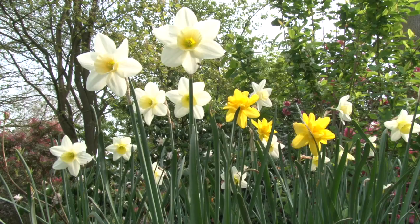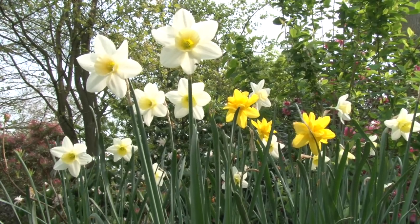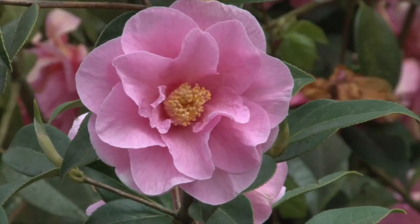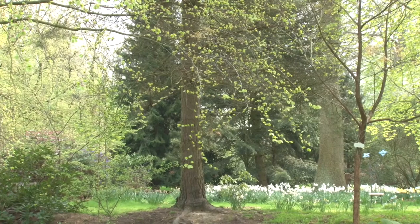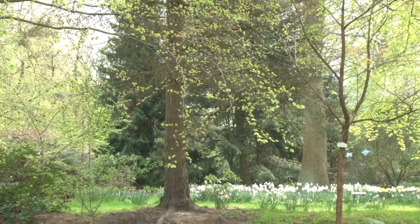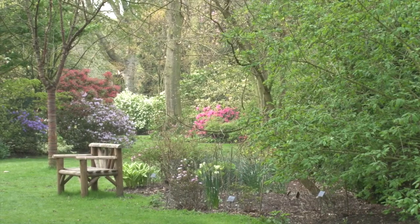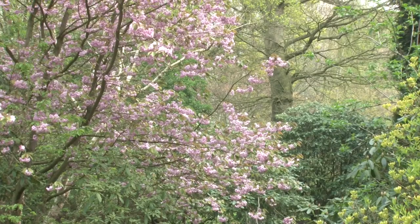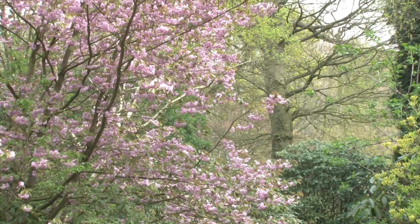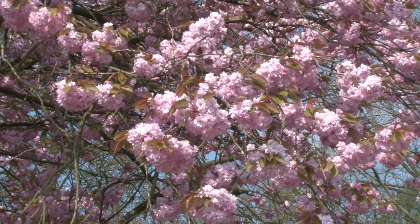It comes into its own in the early spring when the camellias and magnolias are in flower and there are masses of daffodils and narcissus planted in drifts. Then for several weeks there's a magnificent display of rhododendrons and azaleas and other flowering trees and shrubs. Later in the year, hydrangeas make a good show, and then the autumn colours.